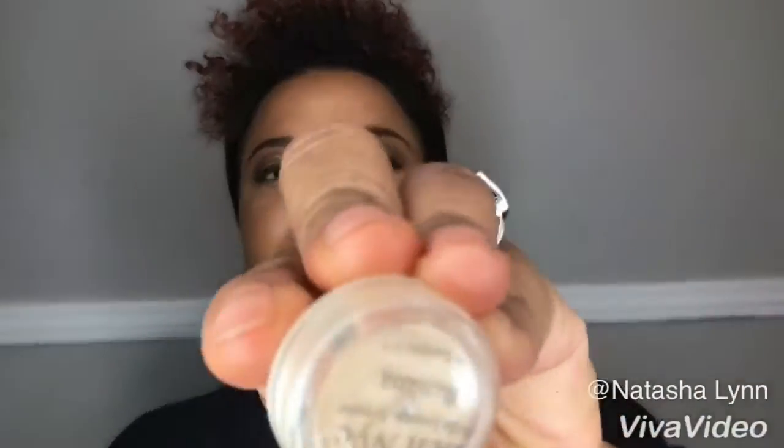So now I'm using my Ben Nye setting powder. The shade is Banana. And what that is going to do is going to set the makeup in place. I love this stuff. So I just applied bronzer to the forehead and to the cheeks.